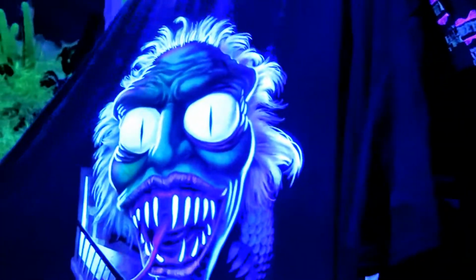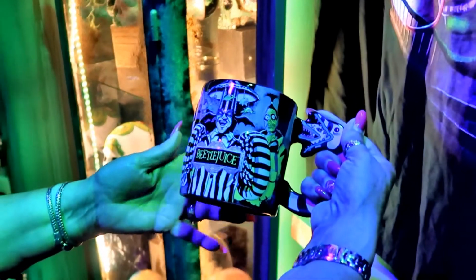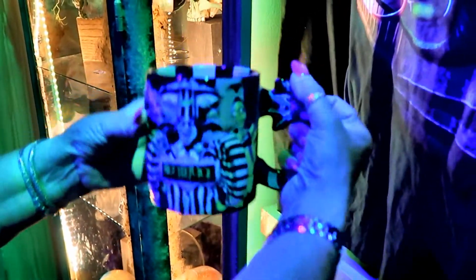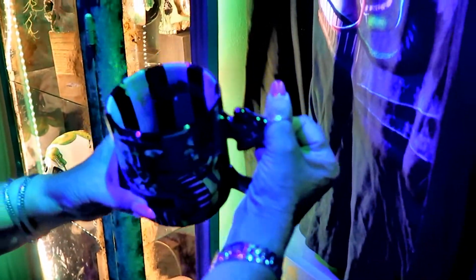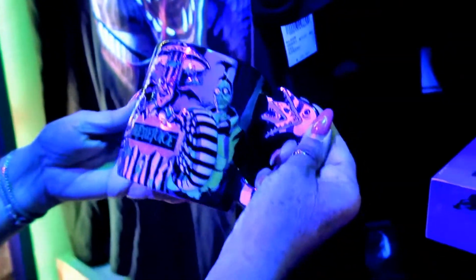Yeah, he's got his own house this year. Oh, look at that. Oh, it's a black light. That's so cool. The coffee mug is cool. The mug is cool though, isn't it? It is. That is $20. Some big cup of coffee. Inside, it's got to get under the light, I guess. There's a black light. Yeah. There it is. Beetlejuice inside. Yep. Very good. Nice. That's a cool mug.